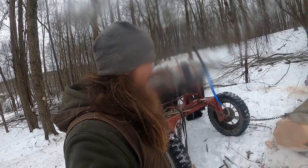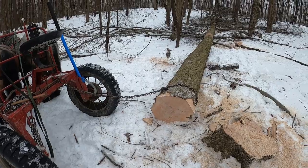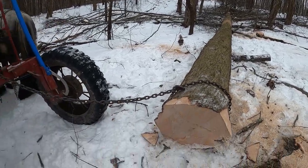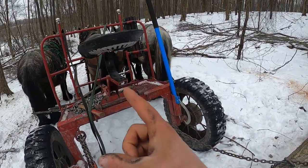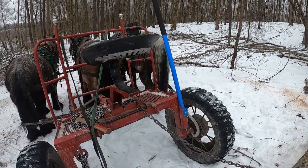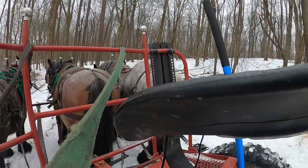All right, so we're all hitched up here. Got a 3 Brabants. Got a 22 foot, 4-inch log here, big old maple. We got a pretty long hitch here just because I couldn't get them backed right up tight. So we're just gonna go part way up the hill and back into it so we can get the chain tightened up a lot more. But this'll work for now.